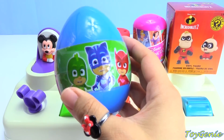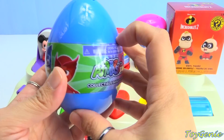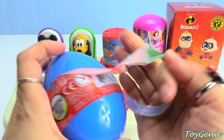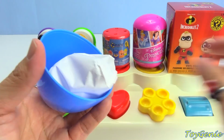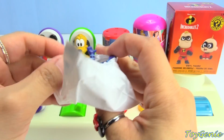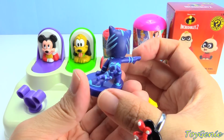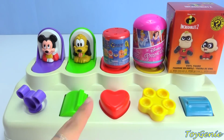We have a PJ Masks collectible minifigure surprise egg. Who's inside? Catboy! Red.